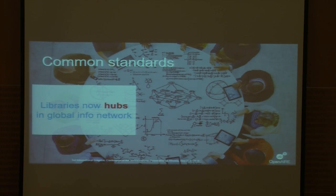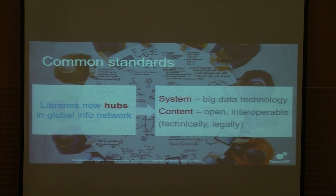Common standards. Now libraries are hubs for global information networks. In order to catch this hub notion and this global, you need us, computer scientists, big data technologies, how to analyze the data, to not just stay with the collection and the content that exists, but create content, create knowledge, and serve that based on the needs of users. And of course, boring stuff in general, but exciting. How do you emphasize openness and how do you emphasize interoperability? And it's not just technical interoperability, it's also legal. If Greece has one legal approach and the UK has another and Slovenia has another, these need to interoperate because science and content is global.